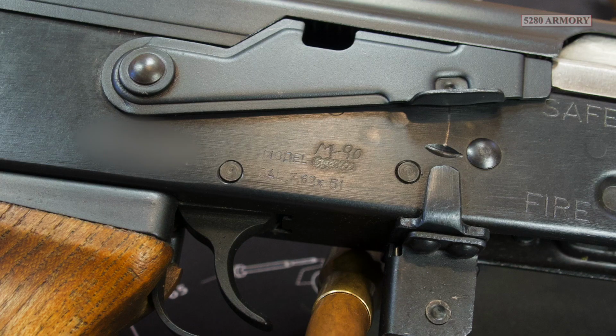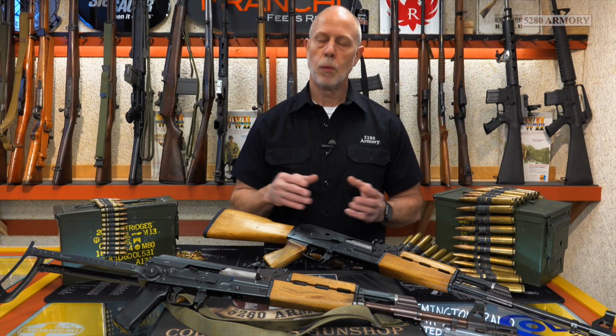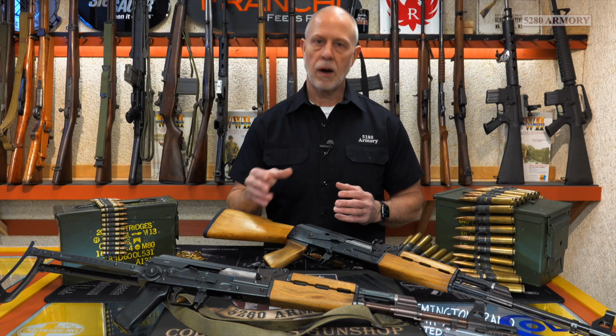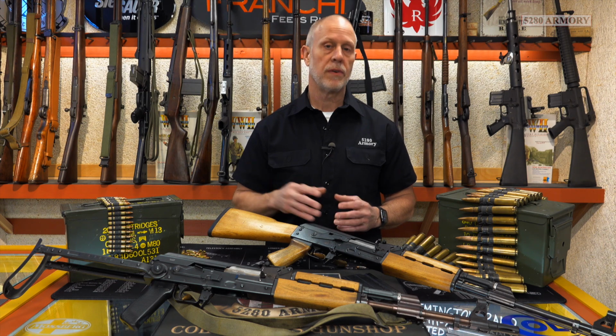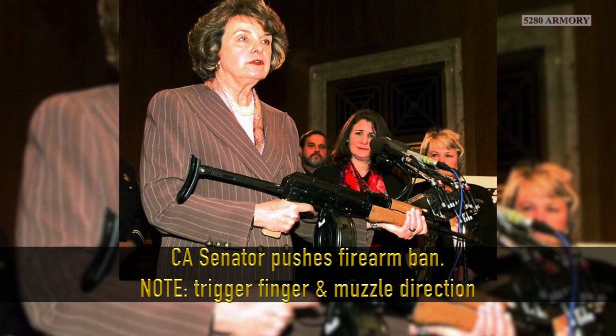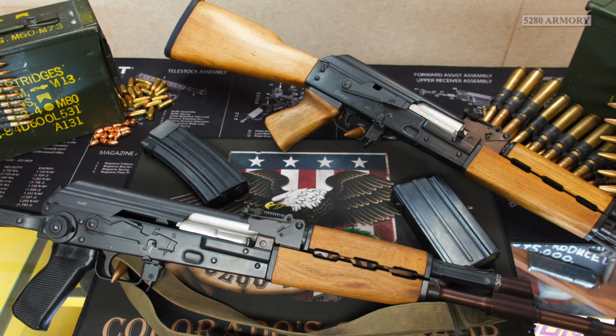If you look at this receiver, you'll notice that there's a spot that has been scratched out. Up above it, somebody has inscribed M90. At one point, it probably did say RPK or AK-47. As a side note, I have seen other AK variants from this company that were different calibers or configurations. In an attempt to deal with California's 1989 weapons ban, many of these guns at that point became Model 90s.